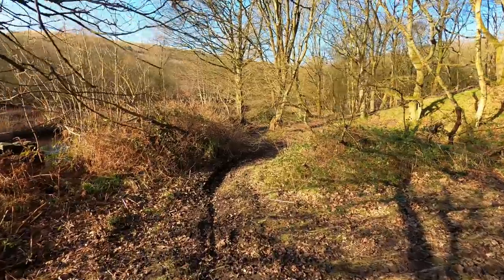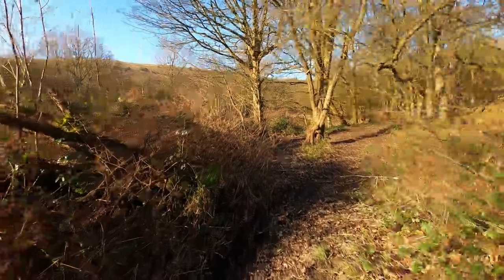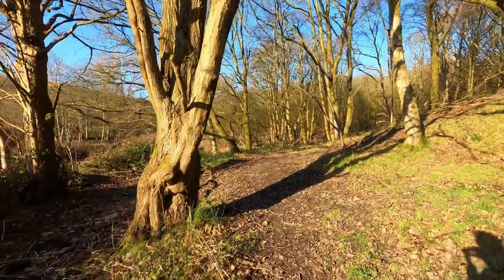And what we're looking for now is another little tunnel. And this tunnel was used for high voltage cables, and also later on, and currently still being used as a kind of culvert. So let's go and find it.